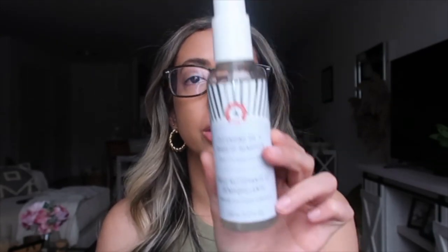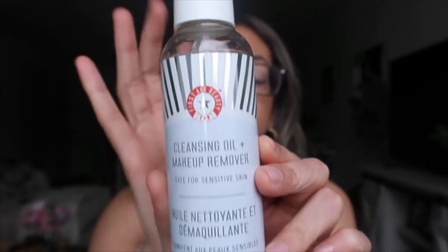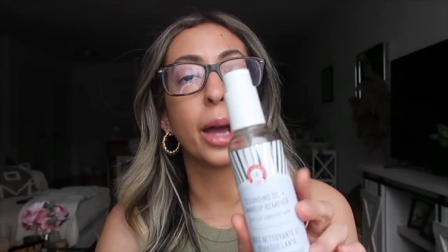the more springy weather. Then usually this product, which is a new one for me, it's the First Aid Beauty Cleansing Oil Plus Makeup Remover. I will use this product before I go in with my cleanser, and honestly, it really does work.